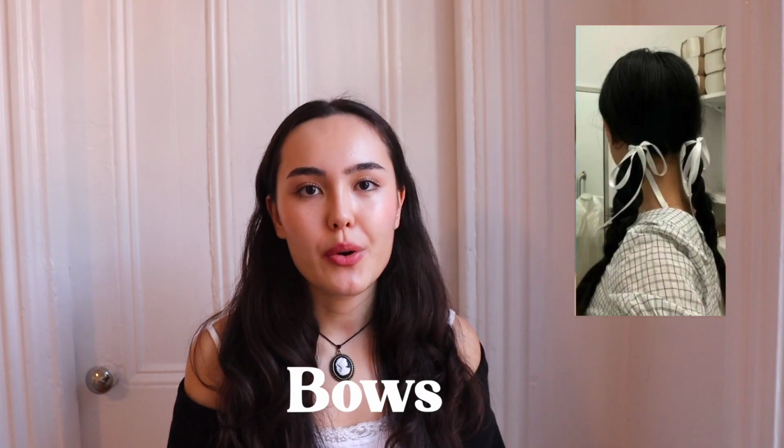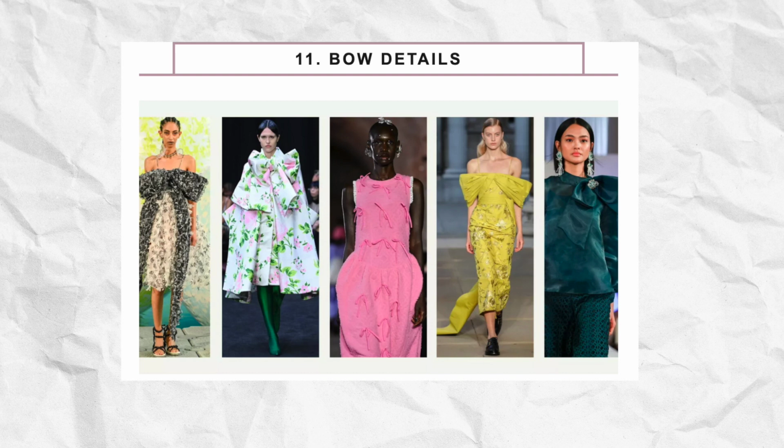Another pattern or little accessory that I've also seen is bows. Ribbons have been so in. I think I talked about this in my fall trends video, and there's a lot of overlap with some pieces. But one thing that I think is interesting is that a lot of designers have taken that ribbon bow look and started placing it on necklines or using it as a very cute, dainty embellishment on clothing.